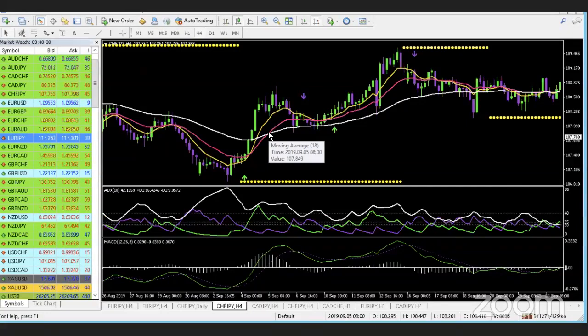Trying to call trades for the group. I love the 4 hour and how safe it is, but most of my trades are meant to be held. And when you're trying to call something that's going to go into profit immediately, within reason, within the best of your control, that 1 hour using the 50, I think is best. And the 33 on the 4 hour is real good too. I mean, my ultimate is still always going to be the 4 hour. It's always going to be the 50.